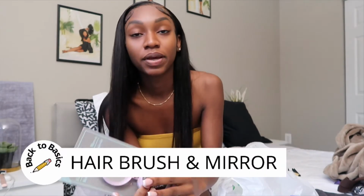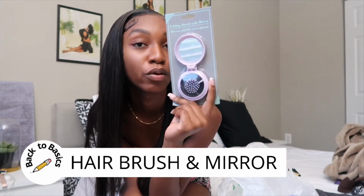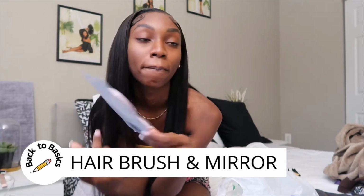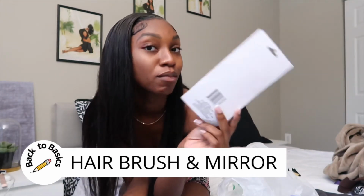Okay, a few things left. We're now getting to the hair area. If you know, you know, we don't play about our laces, we don't play about our wigs, we don't play about anything. I recommend getting a folding brush. I did buy this from Dollar Tree. It has a little mirror on it, so it's two birds with one stone. I want to look at myself and brush my hair, so I can see how I'm looking real quick and brush my hair.